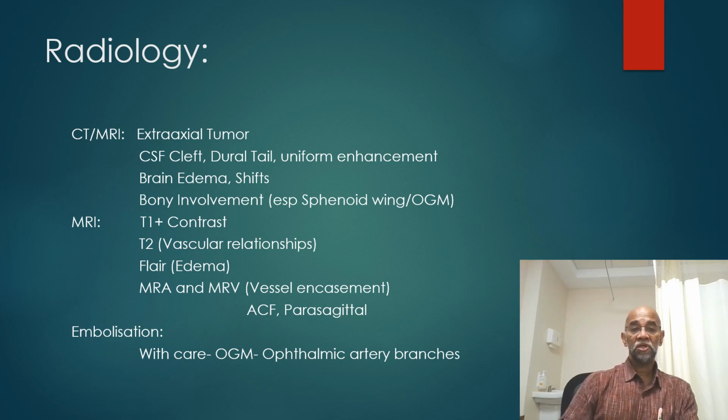Meningiomas may be associated with brain edema. This occurs especially when there is brain invasion. Shifts occur. Herniations can occur because of the mass effect. Meningiomas may produce bony involvement. This is, of course, applicable to skull-base meningiomas, and this has got therapeutic implications.